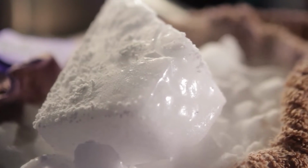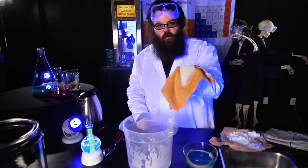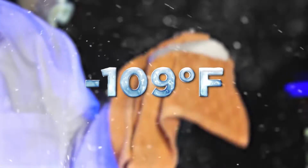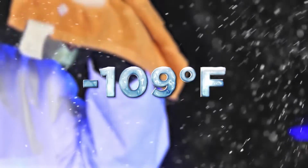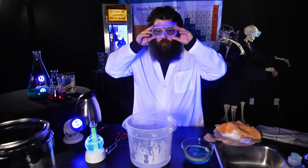What we're going to be using is dry ice. Now, dry ice is not frozen water. Water freezes at 32 degrees Fahrenheit, but this is carbon dioxide gas, which freezes at a much lower temperature. So it's about 109 degrees below zero. So if you handle it with bare hands, it could hurt your skin real bad, which is why I've got a towel and gloves just to be safe. I've also got some goggles on, so here we go.